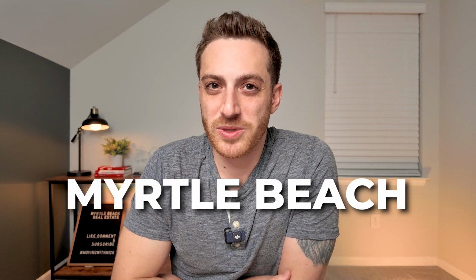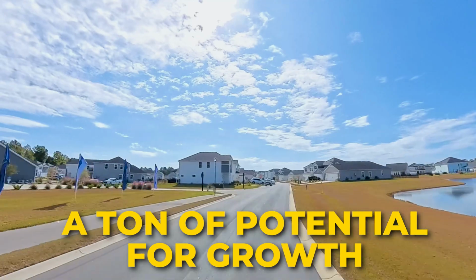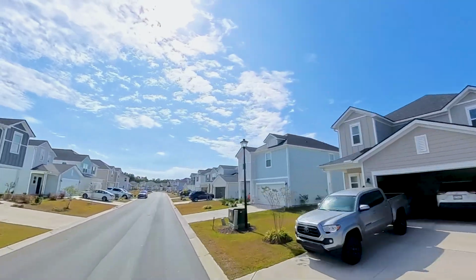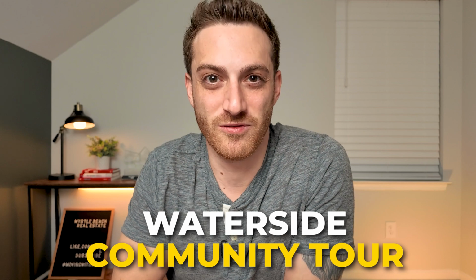If you're hoping to move to Myrtle Beach, South Carolina, to an area that has a ton of potential for growth while still spending less than $400,000 today on your brand new home, well, then you've come to the right spot, because we're going to check out a community that just might work for you.